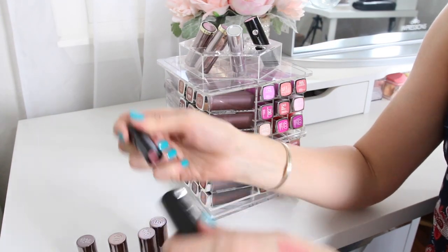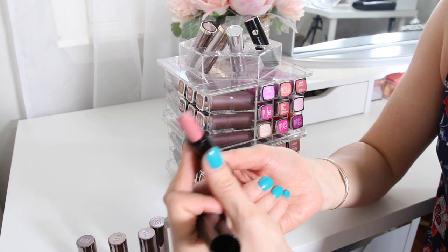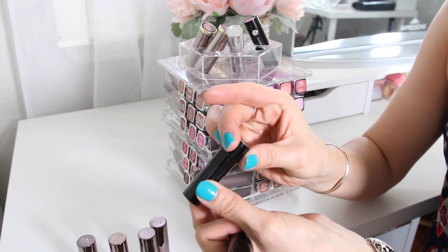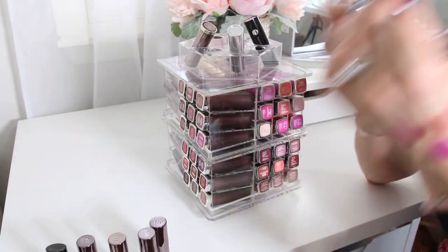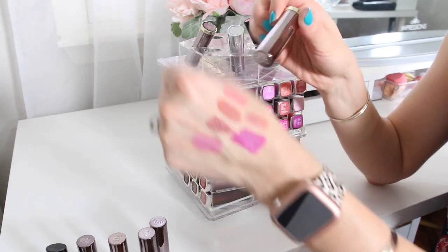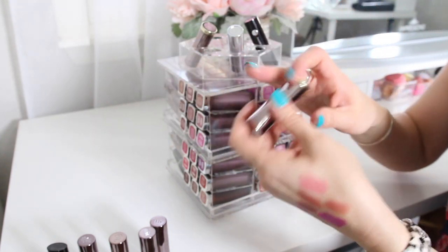So here's another Bare Minerals one. See, this one smells rancid. I have to get rid of it. That's a shame. It's the Moxie Speak Your Mind. I feel like this one from Urban Decay smells okay. But I probably will never wear that color. So I'm just gonna get rid of it.